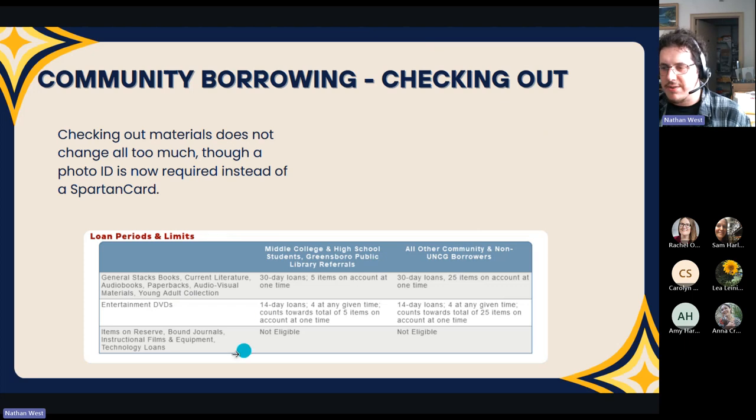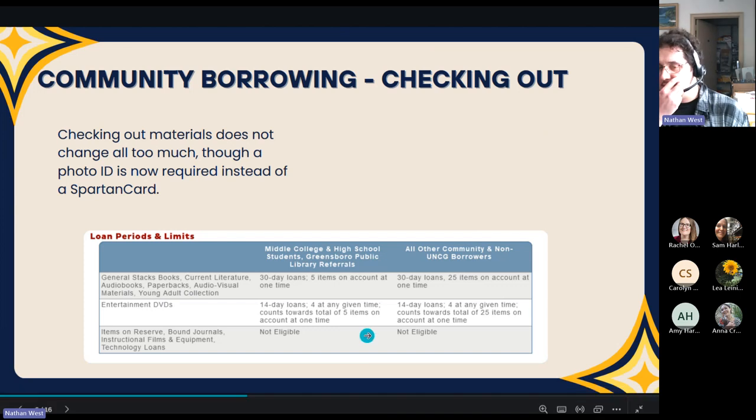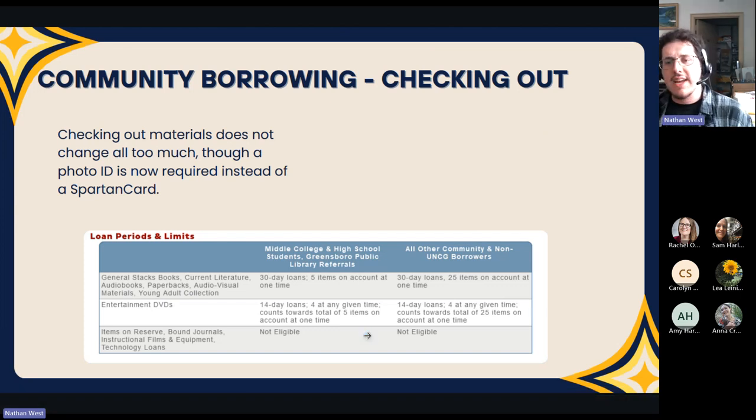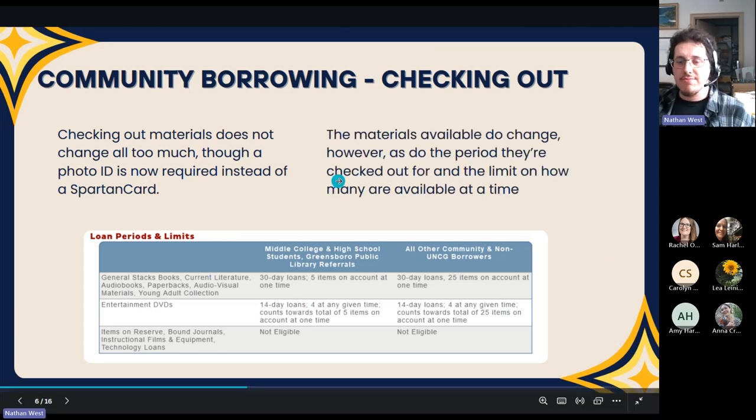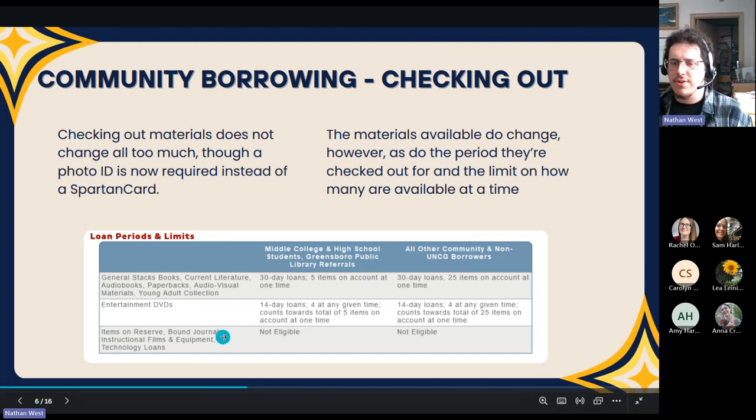There are also a few other materials that we're going over that fall into this category. But for loan times, there is a substantial change from what current students and staff would expect, going from semester-long rental periods for as many materials as one would want to a 30-day loan with up to 25 items per account, which is something a little bit more in line with a public library. I put a little table here from Jackson Library's website as well, and I will point out that DVDs have also been changed to a 14-day loan with only 4 out at one time.